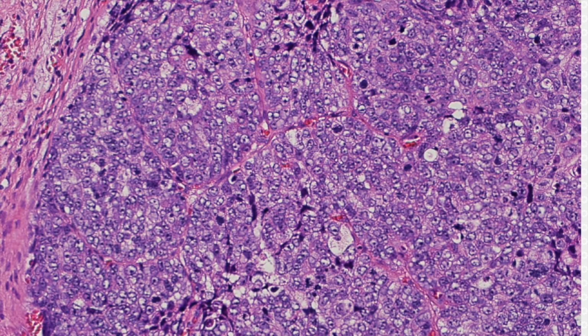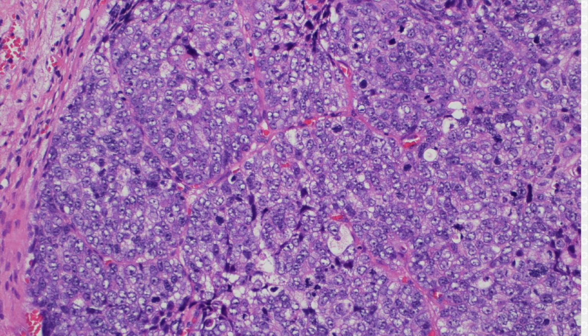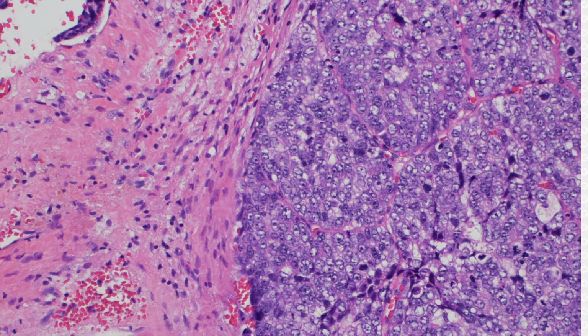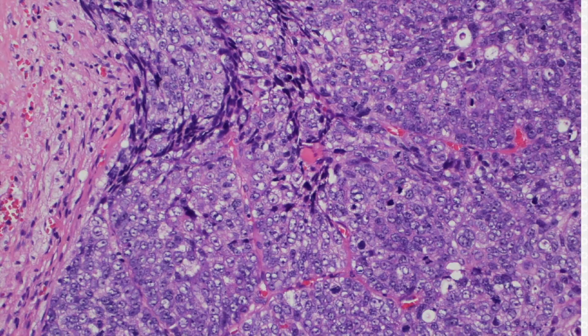It's blue and basaloid, with real ugly nuclei there. Let's see if I can get them in better focus. Lots of mitotic activity: mitosis, mitosis, mitosis. You might think of basal cell at first, but it doesn't have palisading or clefting or stromal mucin. So we've got an ugly, basaloid-looking tumor.